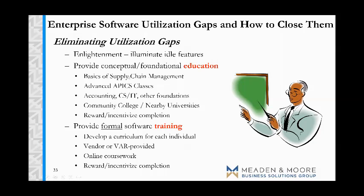But with all the education in the world, you still do need some hands-on training. Training provides job skills. It gets down to as simple as what buttons do I push? How do I navigate to that? How do I run that function? How often should I run that function? Where do I get to?